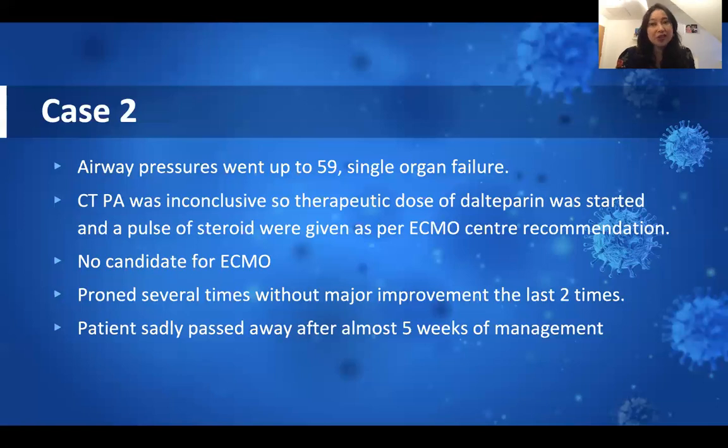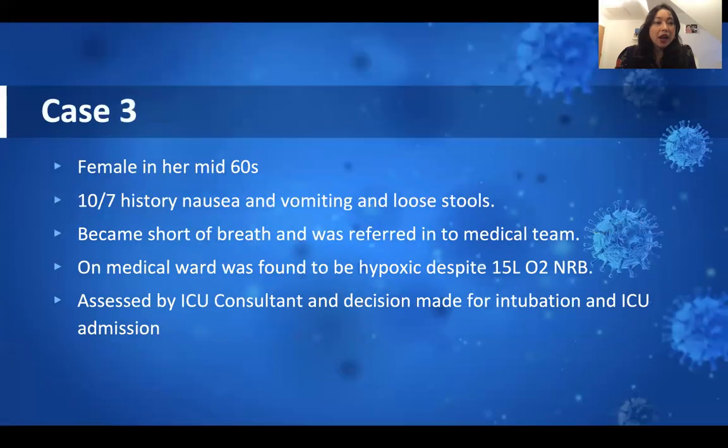So this is our second case. Our third case is a female in her mid-60s. So she came to the hospital with a week, 10 days of history of nausea, vomiting, loose stools. After that, the respiratory symptoms came. So this is another patient that came initially with GI symptoms and after that developed respiratory symptoms. So it's not the typical COVID-19 symptoms that we saw in the literature.